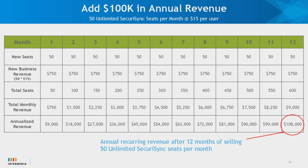So you can't have any churn. Assuming you don't have any churn, by adding 50 users a month, you end up with almost a $100,000 business just after 1 year. You could probably do more than 50 users if you go aggressively against your base, but that's where the opportunity is, right? And you deliver all that value to the end customer. So, food for thought as to how you can think about building this business block by block.